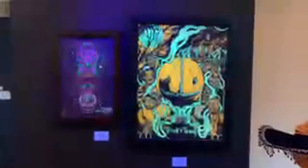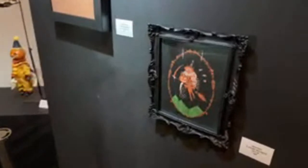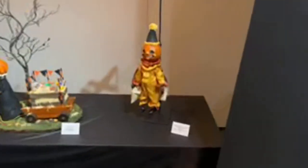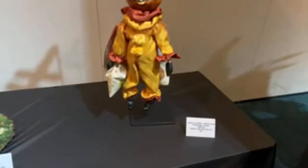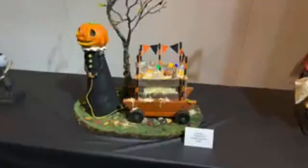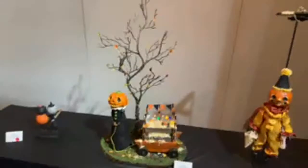This museum is on the first floor of Midsummer Scream, right past Zombie Joe's. Love this guy. Selina Kyle, the candy cart.